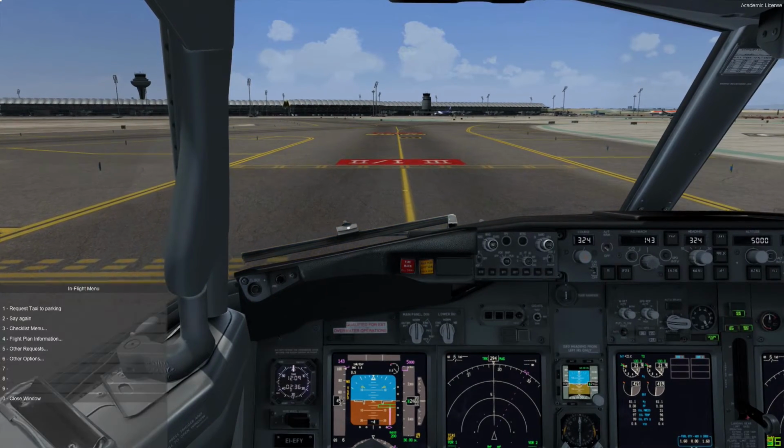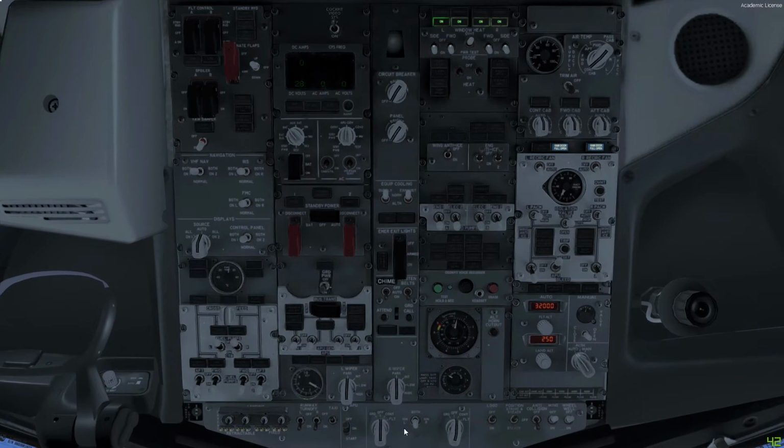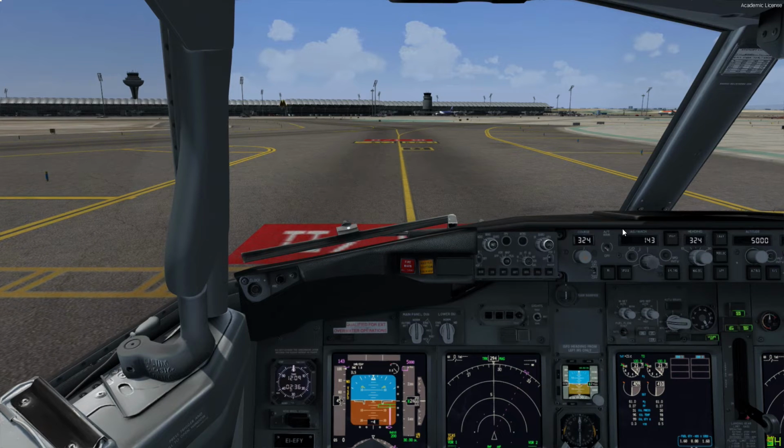And let's just advise ATC. Ryanair 3187 is cleared of the runway. Request taxi to parking. Start the APU. Via Echo Foxtrot 12 to Gate Tango 11, Ryanair 31.